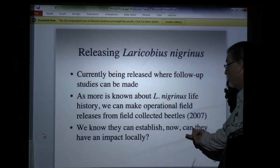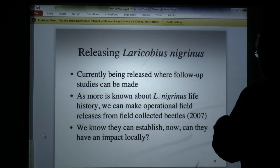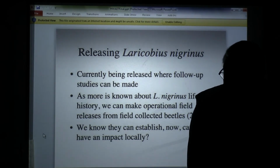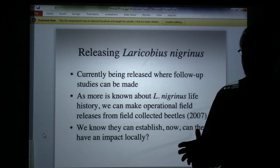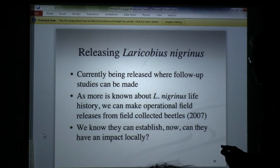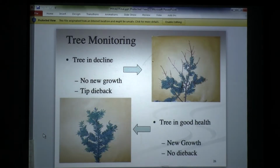So, we knew that they could establish, are they having an impact locally? They're having a great impact locally. Last year I collected 22,000 of them locally for the Forest Service, and I gave 90% of them to the Forest Service just to prove that this worked. I kept giving them beetles and giving them beetles and giving them beetles, and they kept going, oh, this might be an exception, and you're so passionate that we're not sure if we can trust you because you're kind of crazy. And I am, but I'm crazy in a good way, okay? I'm crazy for hemlocks. So we went out and did all this crazy baseline measurement. Let's not worry about that now. That's not stuff. Okay, but here's what you want to look at.